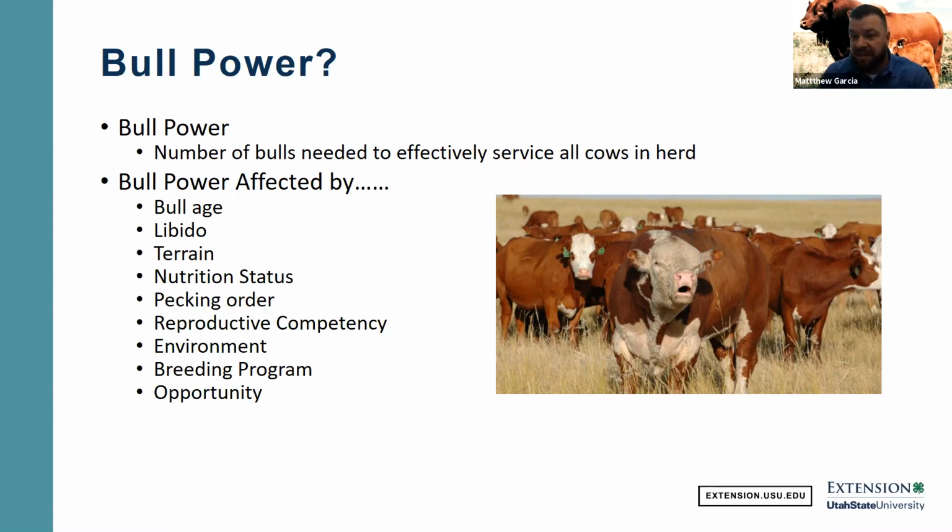Terrain, like we just saw. If they have to cover a large amount of terrain or difficult terrain, bull power might be decreased a little bit. Nutrition status, if that bull is able to maintain some body condition throughout the breeding season and keep breeding cows. Social status, again, pecking order. Are those old bulls driving those young bulls out, or are those young bulls just staying with the cows the entire time and breeding every opportunity they get? And then obviously breeding program and opportunity. I'll talk about opportunity because this is something that's actually pretty important that we found going forward.